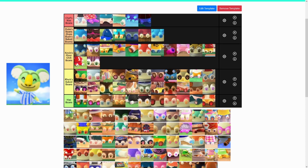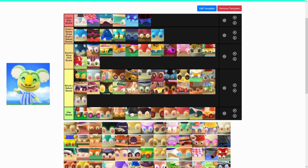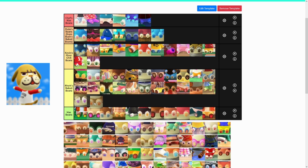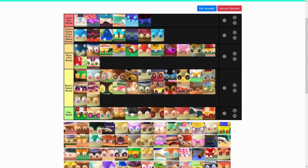I don't know if that makes them higher in the list, but I think they could be in Rat's Baked Beans. Mac has orange beans. I'm starting to get tired of the orange beans already. Oh no. Mac, I think you're gonna go into Rat's Baked Beans. Not really speaking to me right now, bud.